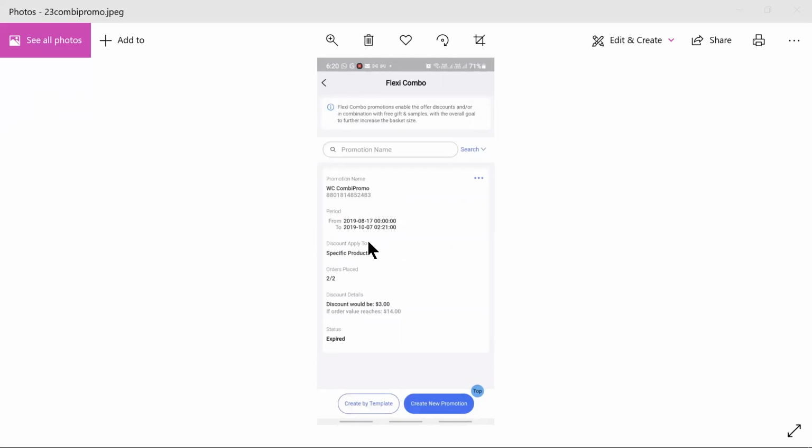And in Lazada, there are various types of promotion techniques made available. One of the promotion techniques that I adopt is the Flexi Combo plan. What is this Flexi Combo plan? Basically, you can specify the period when it starts and when it ends, so you have a promotion period. Within this promotion period, if the customer is able to fulfill my promotion plan, then they are entitled to some discount. In this case, my Flexi Combo plan, which I call the WC Combo plan, is if the order reaches more than $14, then there will be a discount of $3. So this is an example of a promotion tactic that you can adopt.